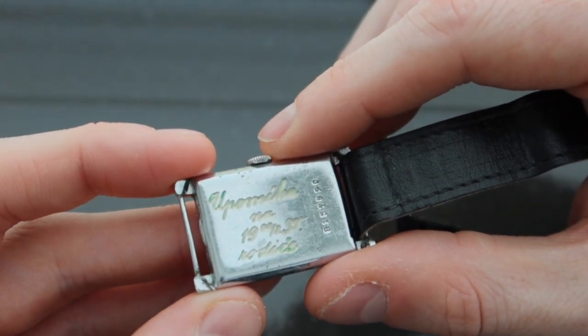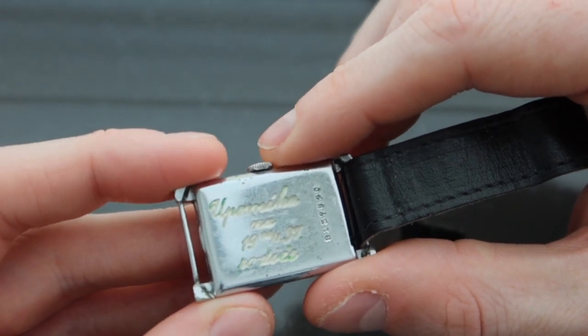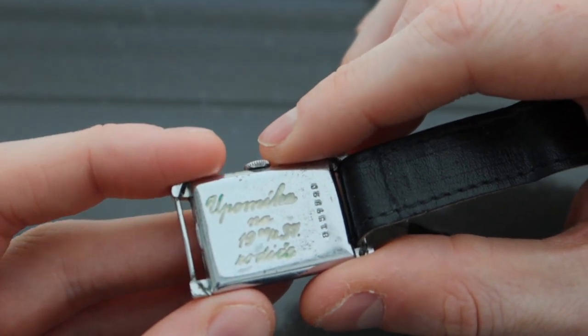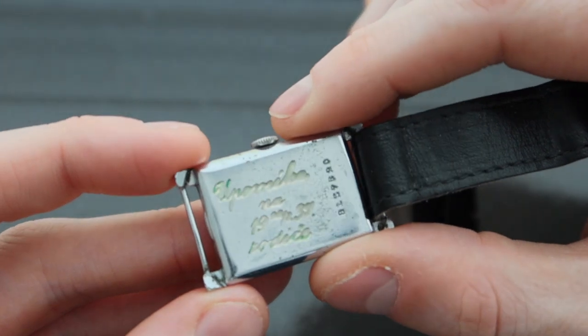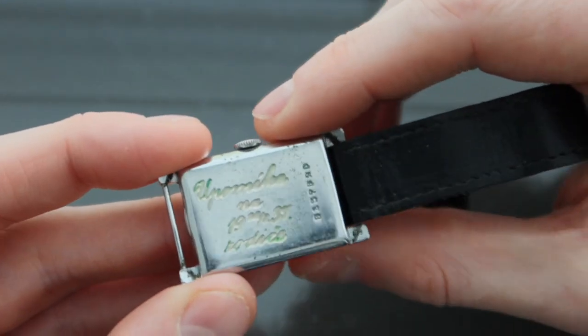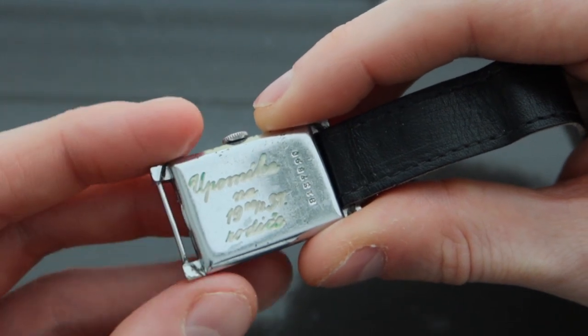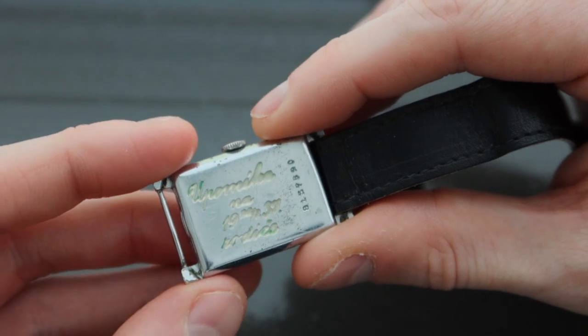Upomika na Rodiči, 1937. This likely is Slovak for in memory from the parents, 1937. Now, the reason why I'm almost sure about this is on the video where we covered this as part of one of the 4 pieces that we were going to cover on this channel a few weeks ago, someone confirmed that this was the translation.